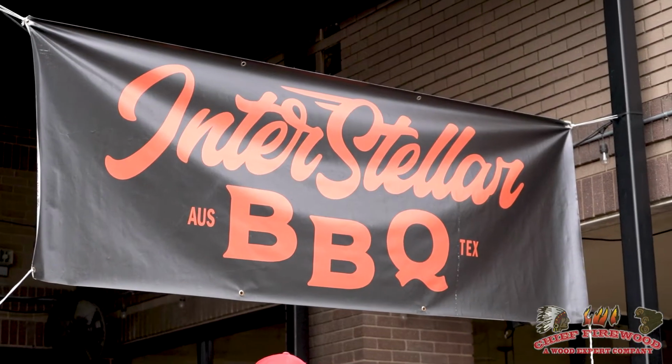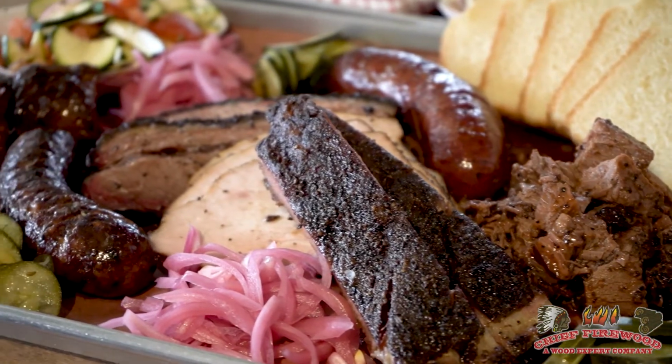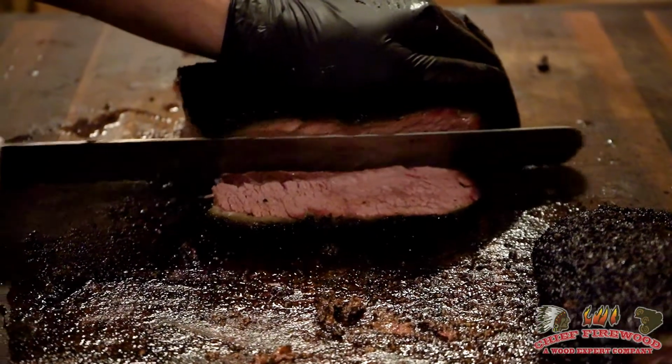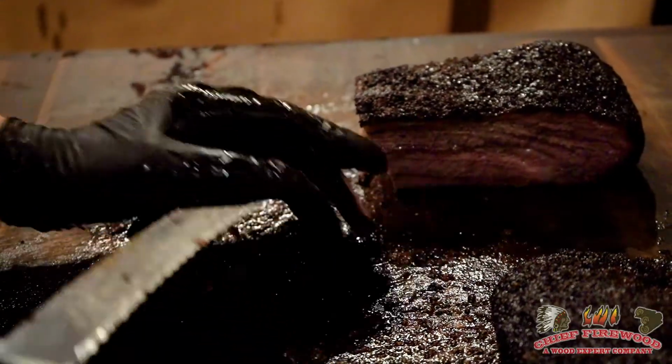My name is John Bates, and I am the owner slash fire tender here at Interstellar BBQ. What drew me to barbecue is the fact that I'm a native-born Texan and I love barbecue just about as much as anybody else. On my days off, I pursue barbecue. Even though I cook it all the time, I'm looking for it when I'm off. So it just was a passion for me prior to opening up the barbecue joint.